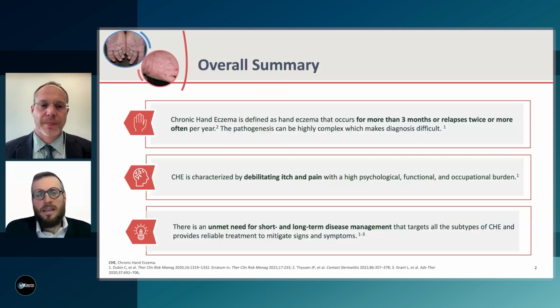Yeah, so chronic hand eczema is really a mixture. It's a broad entity, which is essentially defined more by the fact that it's affecting the hands and its chronicity. The general consensus is that if it occurs for more than 3 months in a consecutive fashion, or if even less than that per episode, but relapses twice or more per year, that would fit under the appropriate definitions for chronic. And of course, it's the eczema affecting the hands. And as we'll see, it's a pretty broad bucket of disorders.